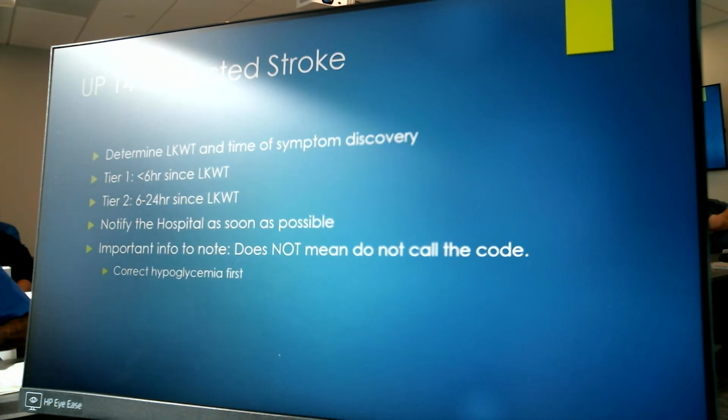For suspected stroke, the most important thing we can determine is their last known well time and the time of symptom discovery, because that's the biggest piece of information they need in the emergency department. Tier 1 stroke is less than 6 hours since last known well time. Tier 2 is 6 to 24 hours. Please remember when you're calling in your code strokes, you must give them that information. You must tell them tier 1 or tier 2. That's a big complaint we're getting from the hospital right now: you guys are just calling in code strokes and not giving that information.